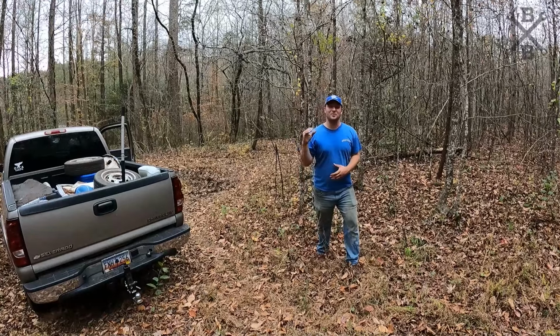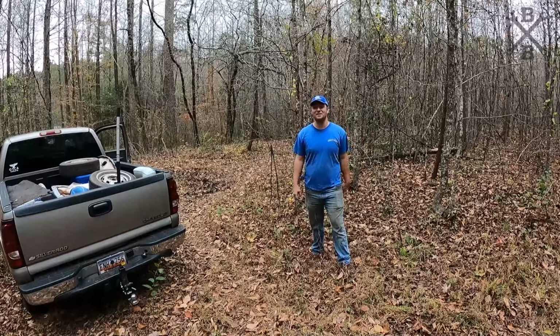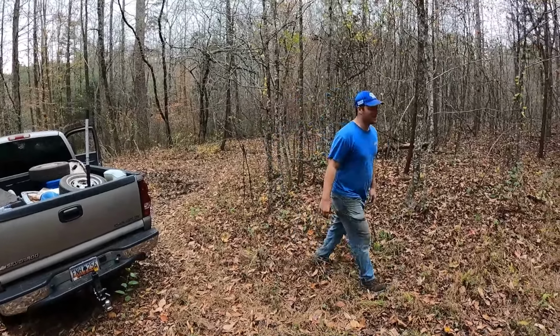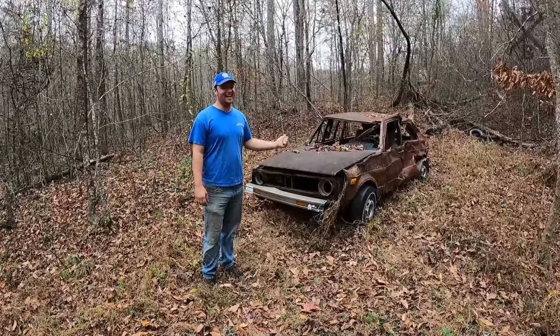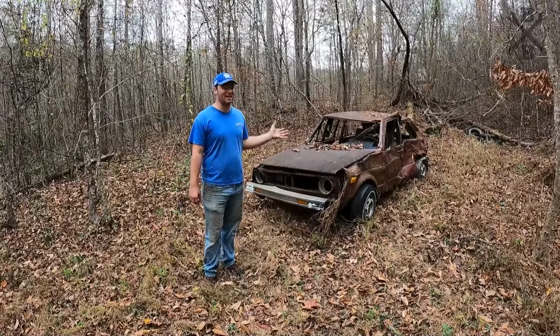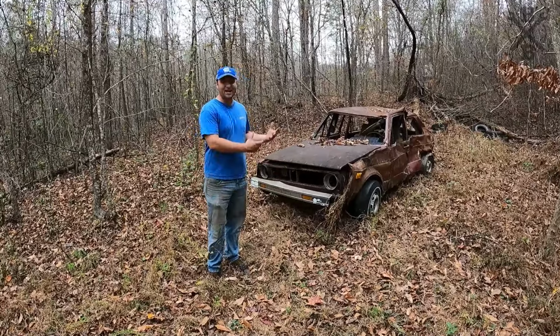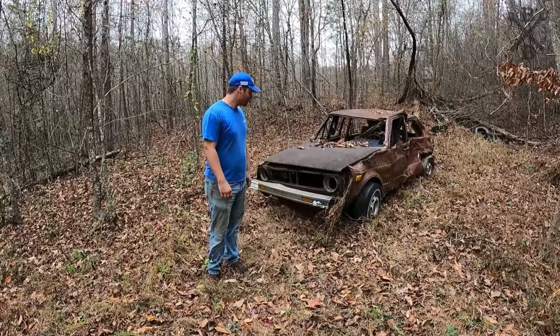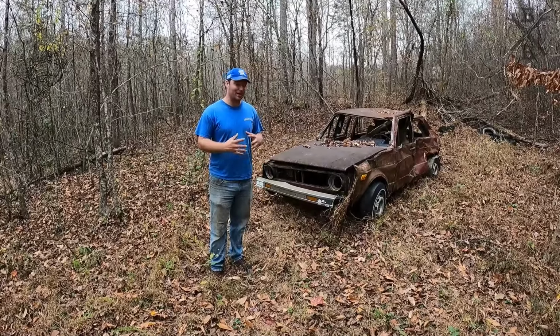What is happening, Budget Builders, and welcome back to the channel. You are probably wondering what the heck we are doing out here in the middle of the woods. Well, here's this beautiful 1979 Mark I Rabbit. And you're probably wondering what we're doing out here with this abandoned Rabbit. Well, a couple of years ago, we bought that Rabbit pickup truck that I'm building right now.